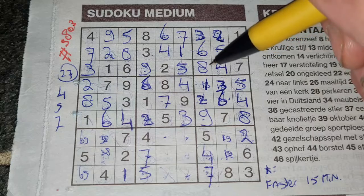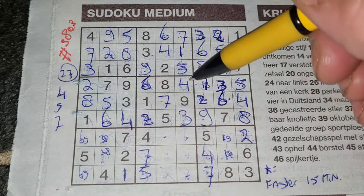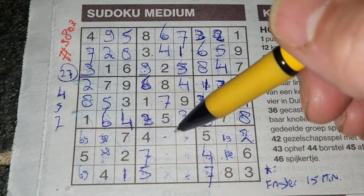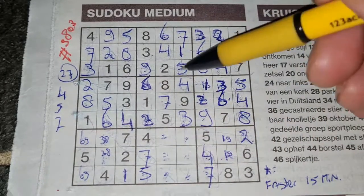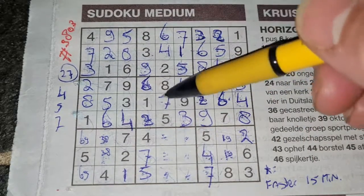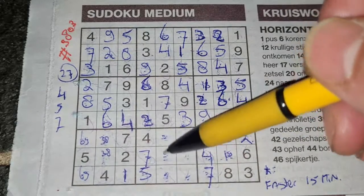Alright. Okay. 1, 3, and a 9. 3 missing numbers in the middle column. Those missing numbers are: the 1 is missing, 2, the 3 is missing, 4, 5, 6, 7, 8, and a 9 is missing. 1, 3, 9.